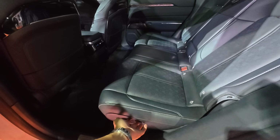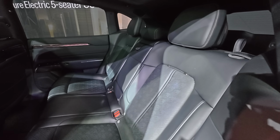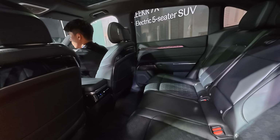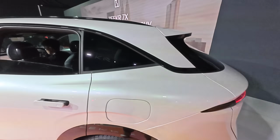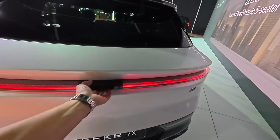All right, and then for the rear seats, look at the angle. The seat angle of it is very reclined, very spacious inside here. Not ginormous, but definitely enough. And then you have a little panel to control your air conditioning at the back. And wow, this is nice. And look at the tail. Look at the design of the tail end. Single strip of light.